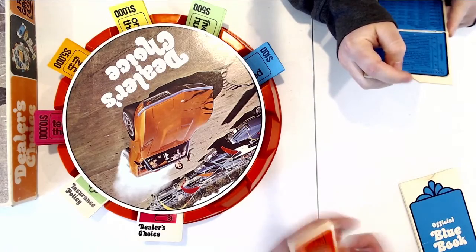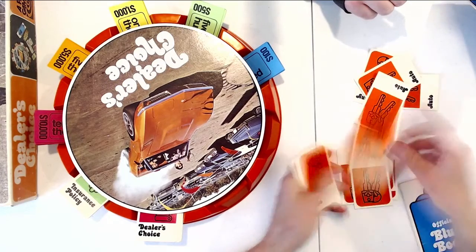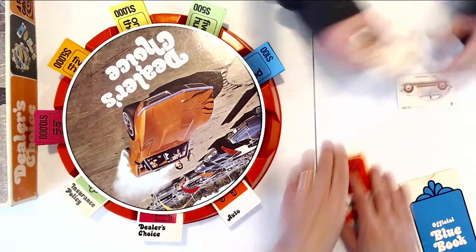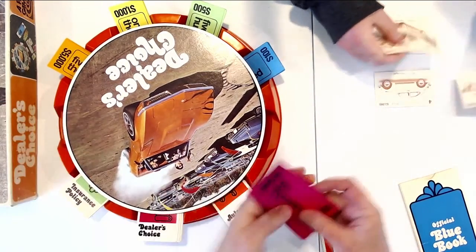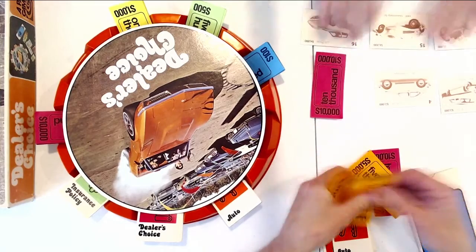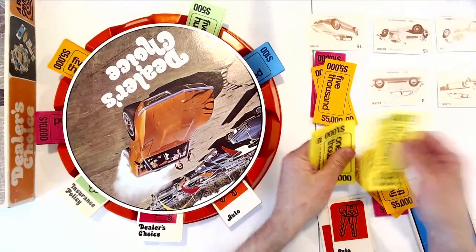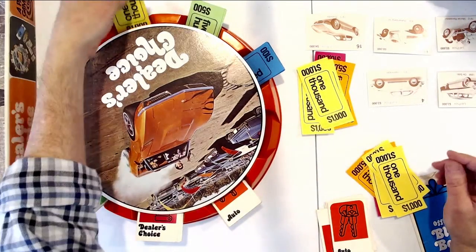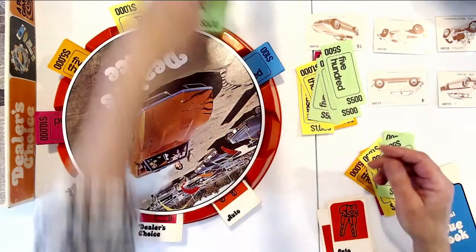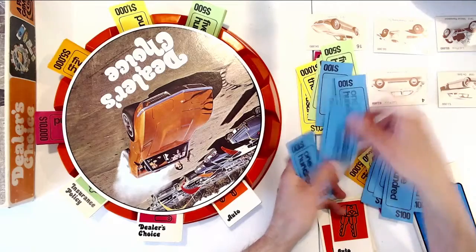All right, so everybody gets, we'll start with 5 cars. I'm going to give you 5 cars. 1, 2, 2, 3, 3, 4, 4, 5, 5. And this is the auto exchange here. Whenever we buy cars, we get them from here. And then we get $25,000 in cash: one $10,000, two $5,000s, and I believe it's three $1,000s, and three $500s, and five $100s. 1, 2, 3, 4, 5.